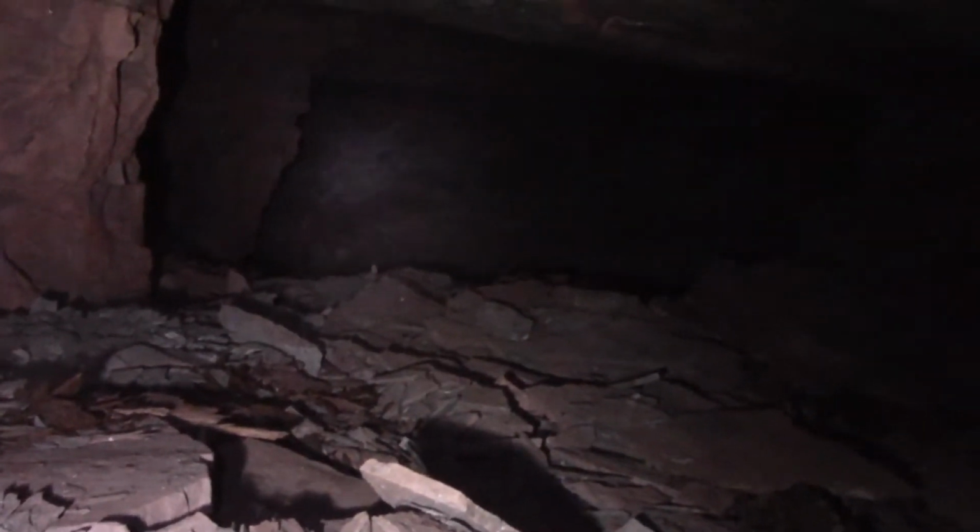So anyway, you see that'll head off into that direction there. So anyway, Mr. Boggs, he's headed down to that lower level down there, and I'll join him in just a minute.